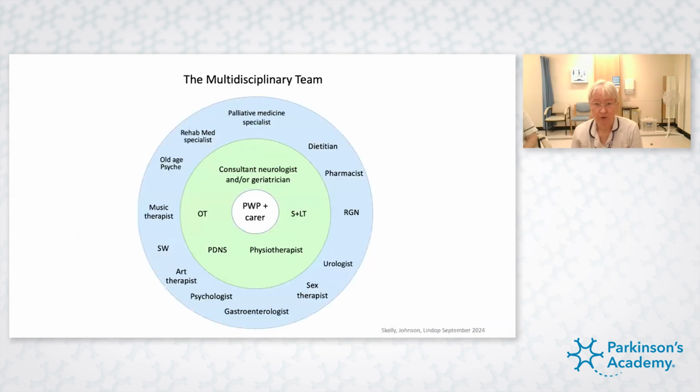So bearing all of that in mind, here is the team that you might have around somebody with Parkinson's. And you can see in the green circle there, around the person with Parkinson's at the centre and their carer, you have what we might describe as the core team, the people that they definitely need to see. Almost everybody with Parkinson's will need to see them, whereas the ones in the blue are the other ones that they may see or may have different times when they need to see them.